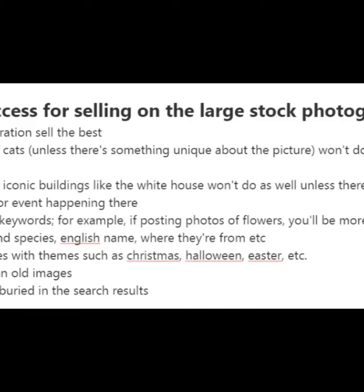It's also important to use the right keywords. For example, if you're posting photos of flowers, you'll be more successful if you know the exact scientific name and the species of those flowers, and also the English name, where they're from, and other details. And from what I've seen, the best-selling images are the ones with themes such as Christmas, Halloween, Easter, etc.